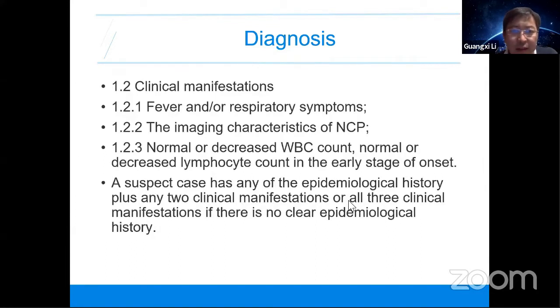Regarding the clinical manifestations, fever is a very important part, along with respiratory symptoms like cough and sore throat. On imaging, they have some kind of lung infiltrate or opacity, and we usually do a CT scan for these patients. They may have a normal or decreased white blood cell count.